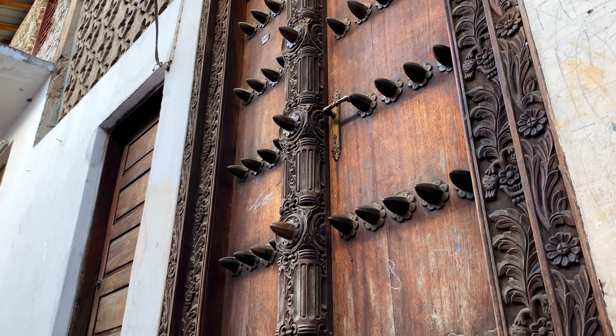I was so curious, how did Stone Town get its name? It got its name because the local Arab traders and slavers brought stone here, and that's what all the ornate houses are made out of. Which, by the way, over 500,000 slaves were traded through this area.